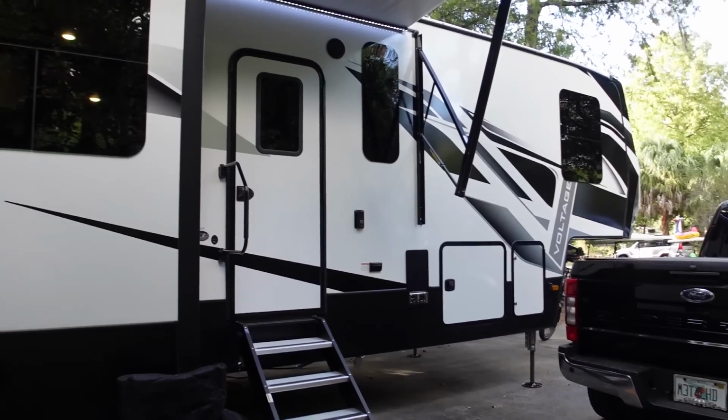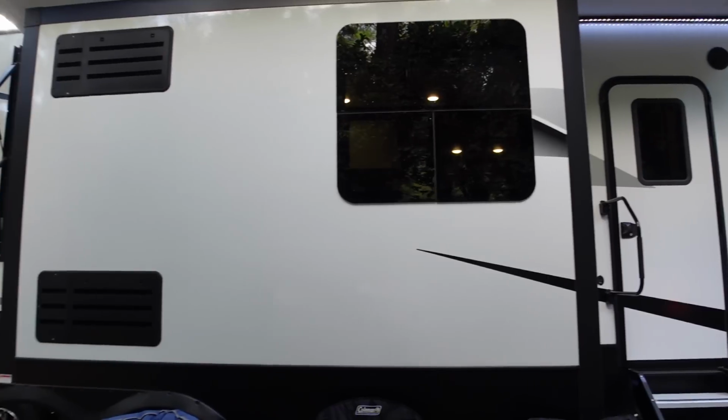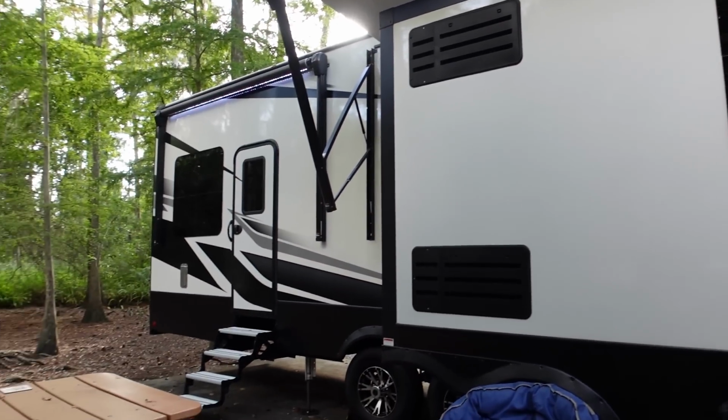But the big news is these two bought a brand new, amazing, huge, awesome, beautiful toy hauler. A Dutchmen Voltage 4225, right? Very good. Yep. It is definitely a big one. We're going to do a full tour right now.